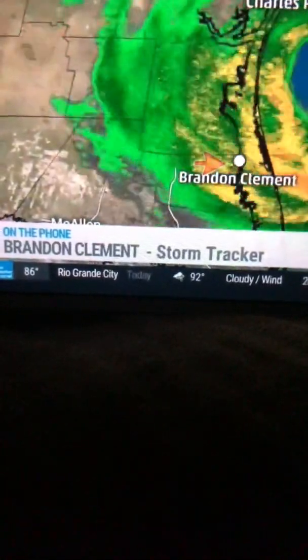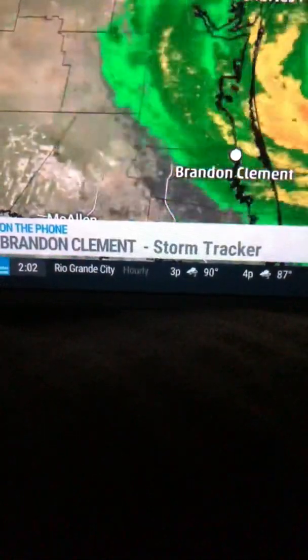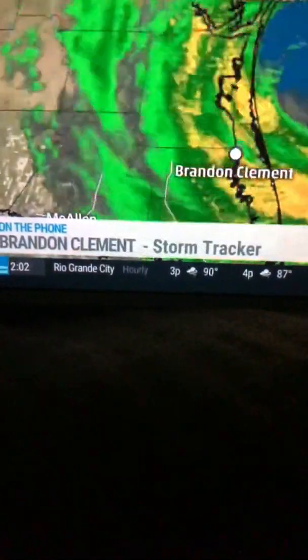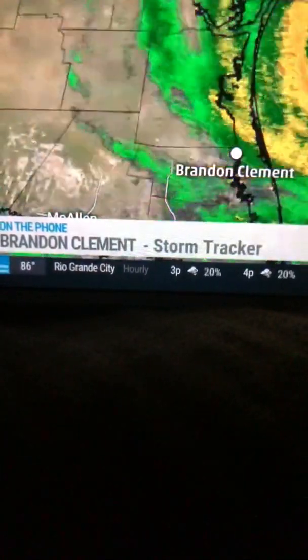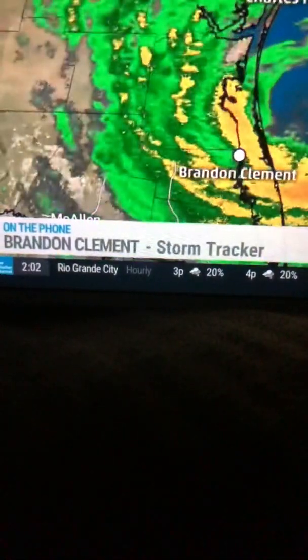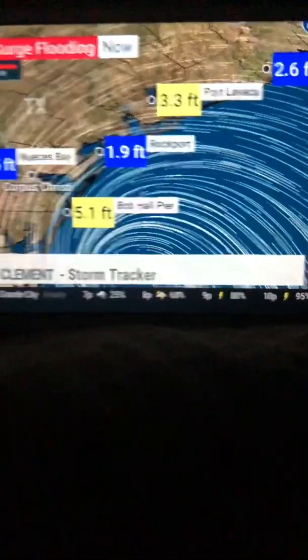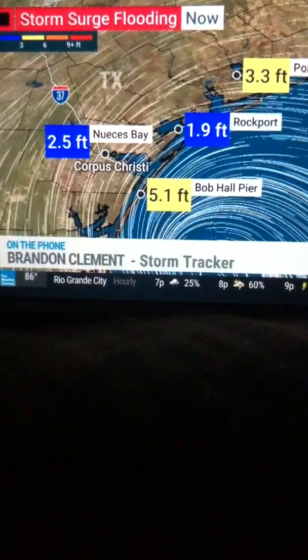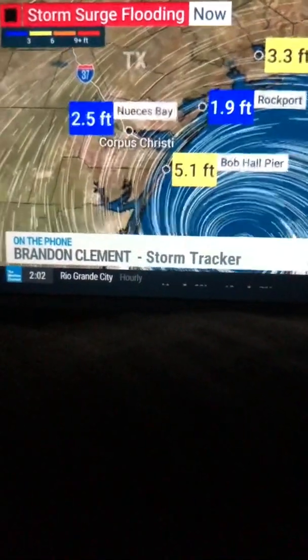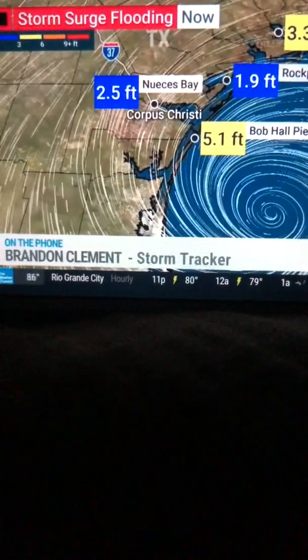Exactly. And Brandon, let's talk about the surge. How high have you seen the water, and how far has it come inland? It's pretty low right now because most of the flow is offshore. We're expecting the backside of the storm to bring surge in this area. Most of the wind here is out of the northwest, so it's pushing that water out right now. Now when the backside comes around, the winds will shift around and the water will shift around with it. Yeah, it's a good point. The wind direction here is key.